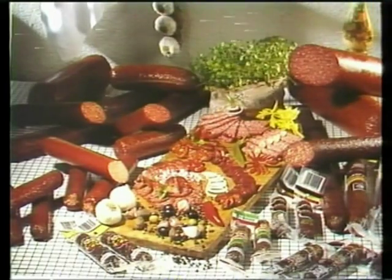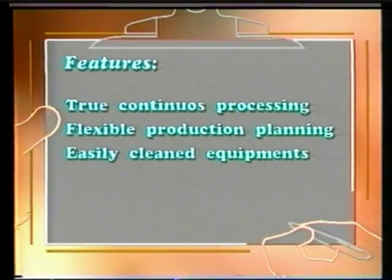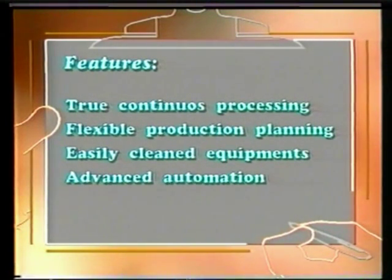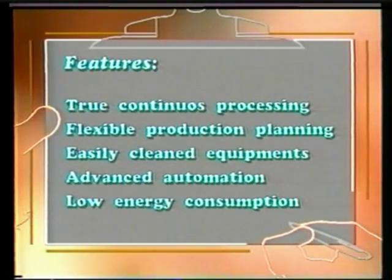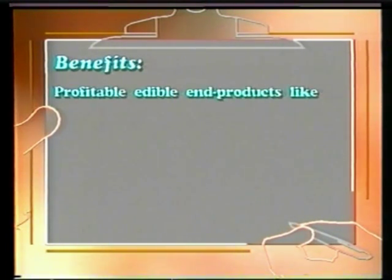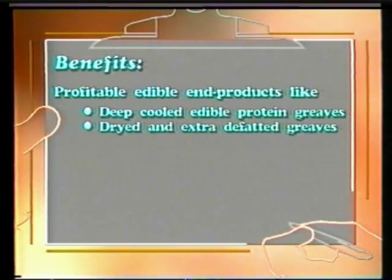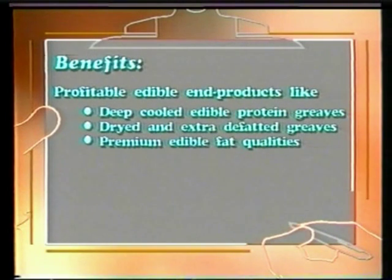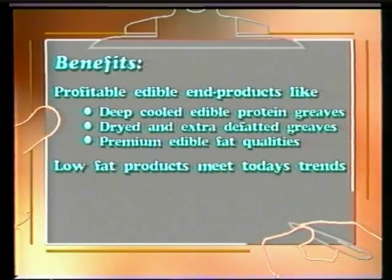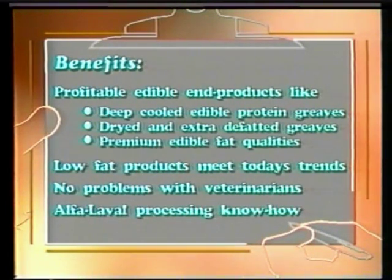Edible rendering with Alfa Laval brings you a lot of special features. True continuous processing, flexible production planning, easily cleaned equipment, advanced automation, low energy consumption. And even more important, edible rendering with Alfa Laval brings you valuable benefits: profitable edible end products like deep cooled edible protein greaves, dried and extra defatted greaves, premium edible fat qualities, low fat products that meet today's trends, no problems with veterinarians, and Alfa Laval processing know-how.